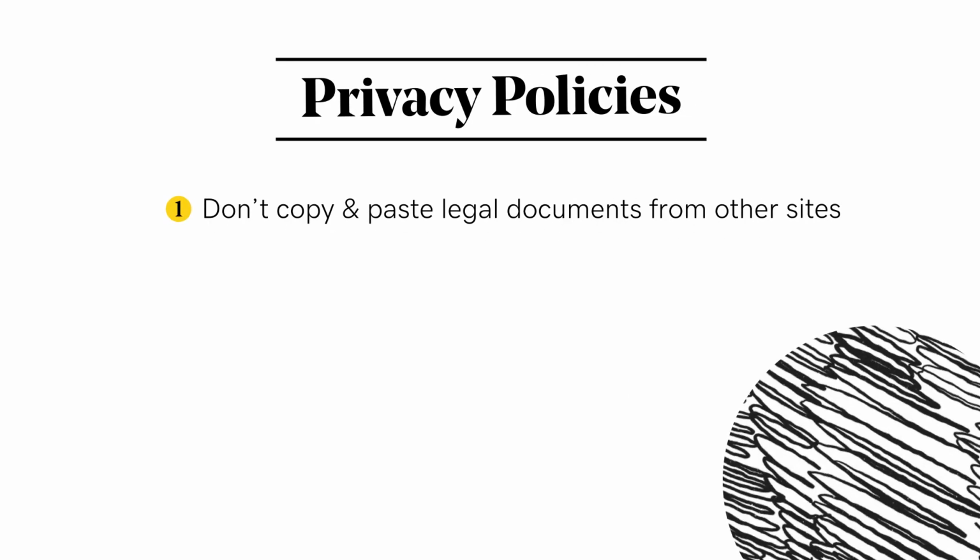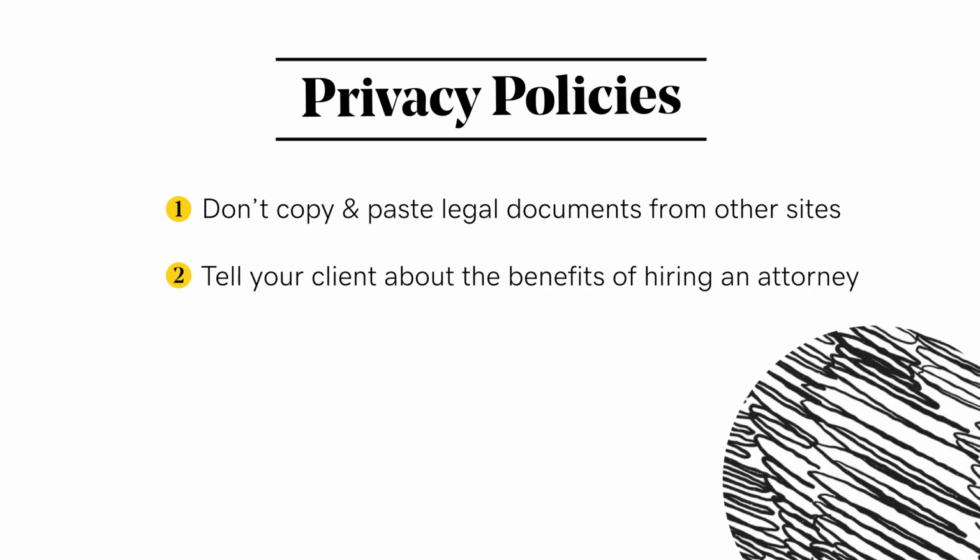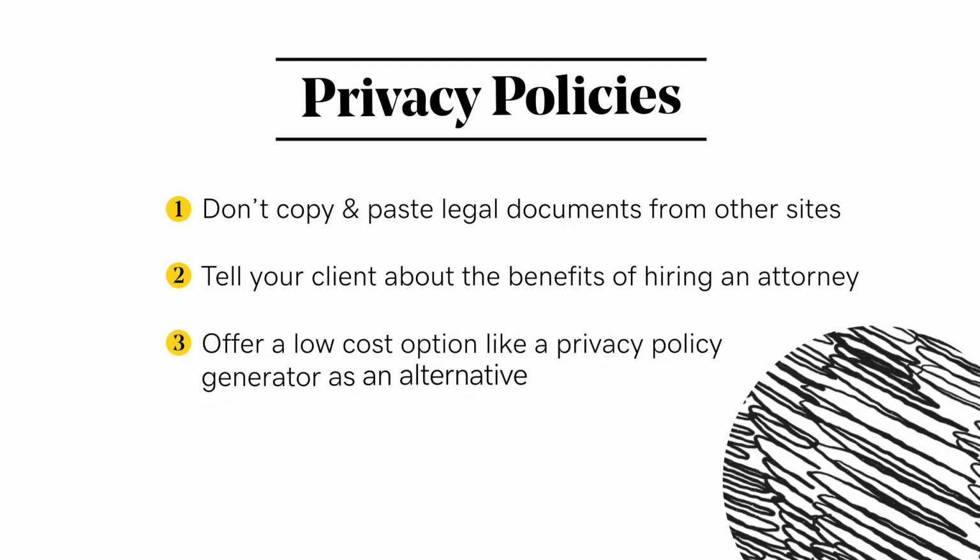So I'm speaking to you as someone who has absolutely used to copy and paste privacy policies for clients. I would go to a competitor website per my client's request, like, hey, will you just take it from this client website? And as time has gone on, privacy has become a bigger deal. And copying and pasting legal documents for your clients is not something I would ever recommend as a long-term strategy for web agencies. Rather, I would recommend that you tell your clients about the benefits of hiring an attorney to draft those policies, or offer a more cost-effective alternative like a privacy policy generator.